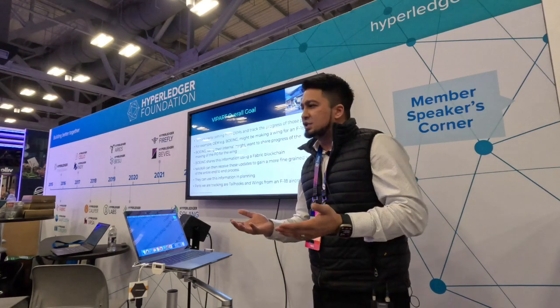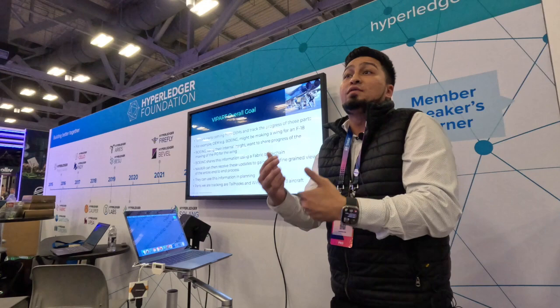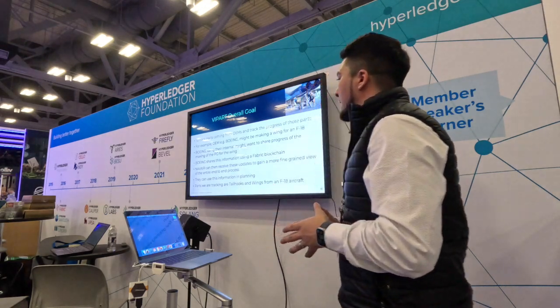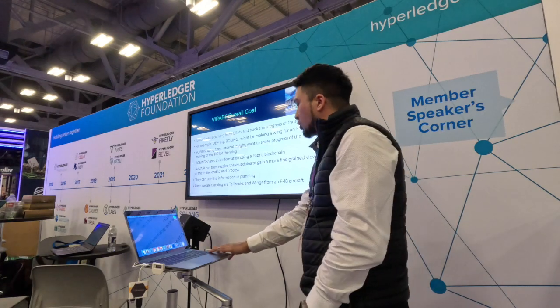tracked. And now with the combination of predictive analytics and AI, you're able to actually simulate exactly how that process will look and feel. Now you're able to really forecast all of that information, right? And so now parts are tracking, the tracking that we are doing is tail hooks and wings, specifically for the F-18 aircraft.